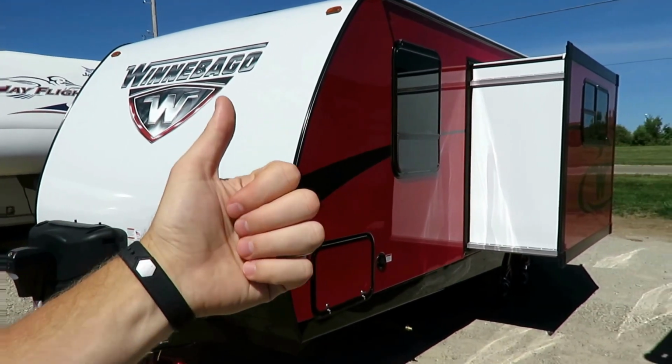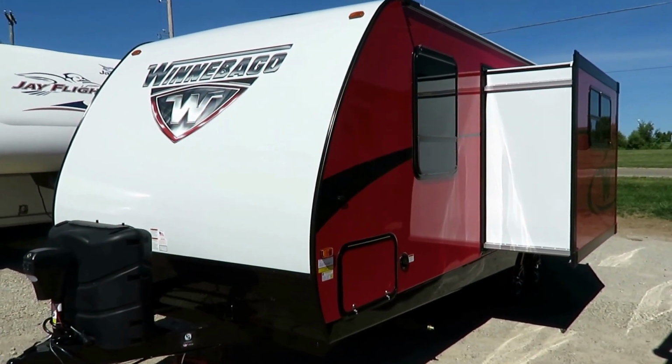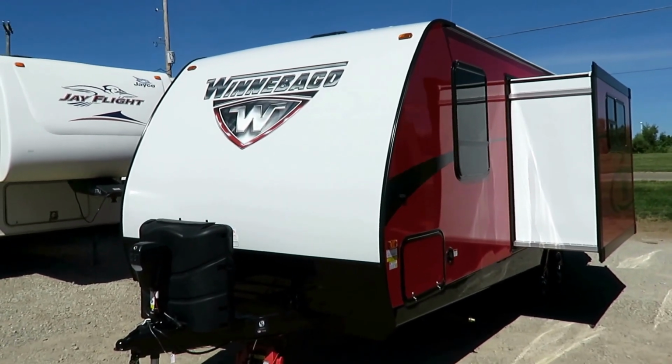And they give you color options. If you don't like the red, there's red, blue, platinum, white, champagne, even an orange, I think now. There's different skin options. So again, the one we have in stock might look terribly different.